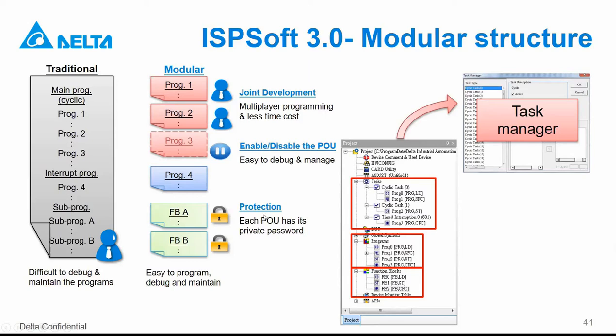Here you can see the program section and the function block section, and inside the program the type is also written. PRG means the type. Let me choose the pointer again. Yes, program or function block type, and then the language: how did you program it? Ladder, SFC, ST, ladder, ST.